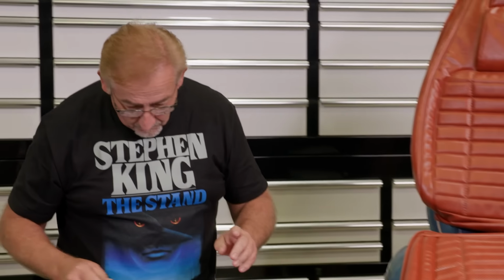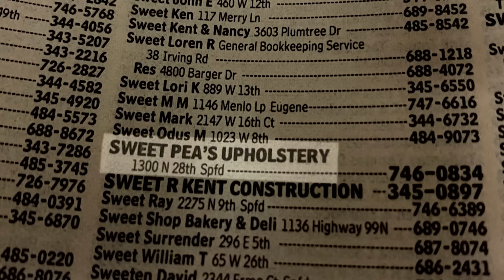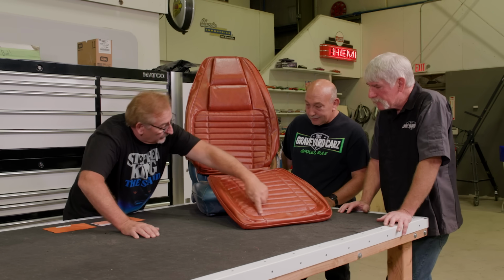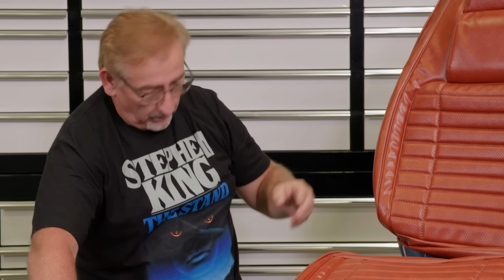So Mark brought me in today to go through the colors of the seats, since I was involved in the original car. Back in 1978, I was working for my friend's mom, off and on, whenever we needed gas money, we'd go over and work for her. You remember this little insert right here? That's what we took out, and we duplicated it with tuck and roll. Sweet Pea sewed it up, you tore the seats apart. Do you have any memory of it?